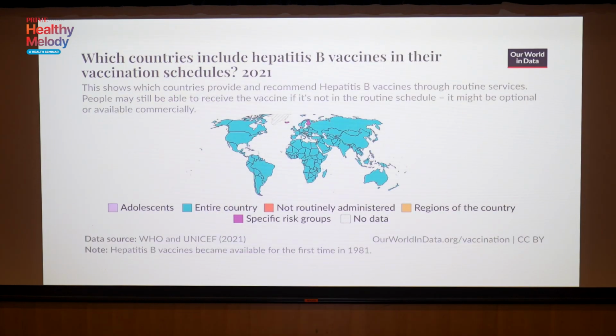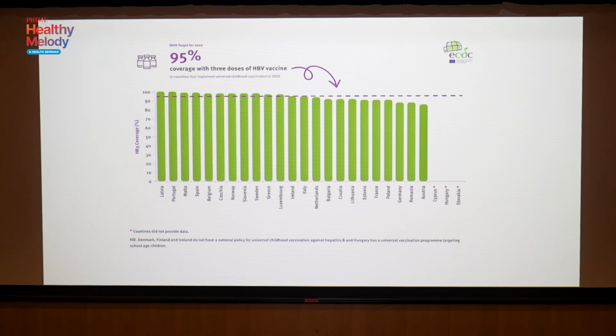So of course now hepatitis B is actually declining worldwide. Why? Because of hepatitis B vaccination. Okay, as you can see from this map, almost the entire world has now got a vaccination program for hepatitis B in their health schedule. However, the implementation is not ideal in many countries. So as you can see here, only some countries have got more than 95% coverage in terms of a full schedule of hepatitis B vaccination. And therefore, this indicates that more can be done in many, many countries to further improve the vaccination rate for hepatitis B in many of these countries.